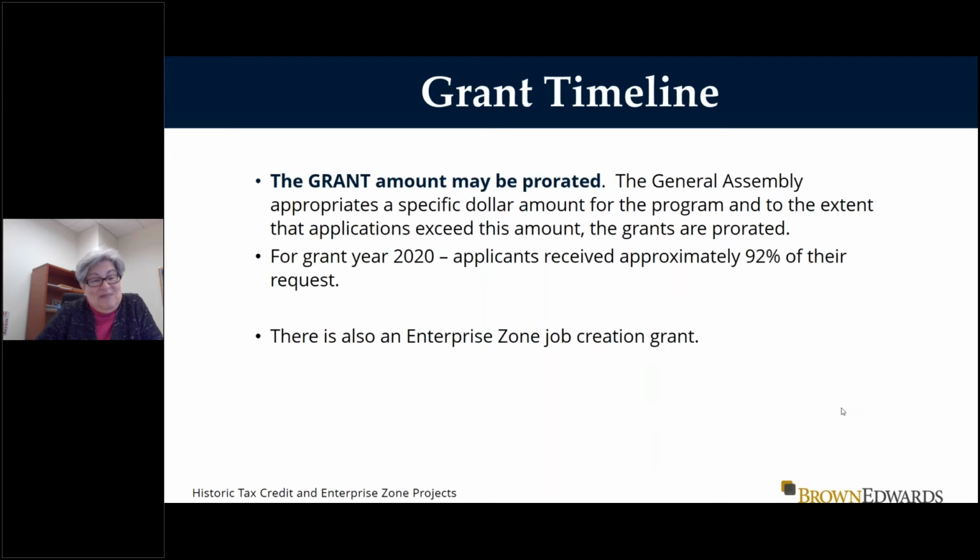On a final note, the grants can be prorated now, and you might not get 100% of the grant. The reason is the General Assembly appropriates a specific dollar amount for the program. And to the extent that applications exceed this amount, the grants are prorated. For the last grant year, everyone got about 92% of what they asked for. I've seen it as low as 60-some%.